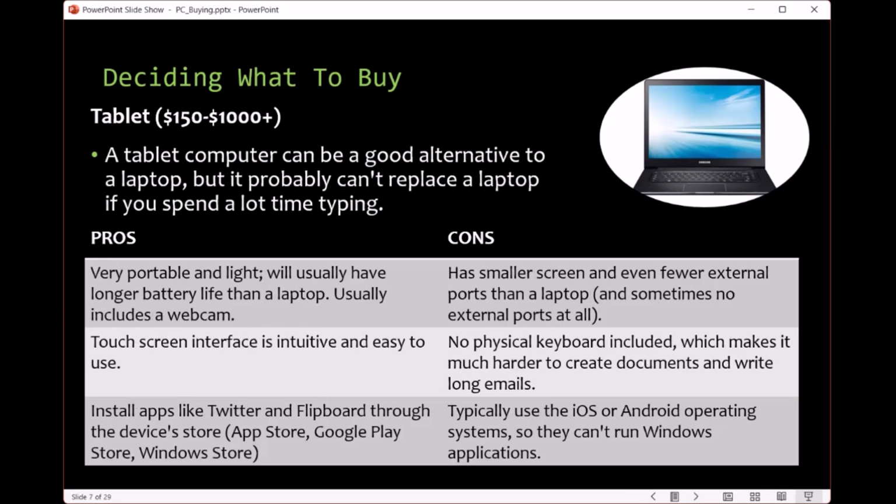Tablets, iPads, Android tablets, they're extremely light. They usually include a webcam, touch interface, and you install apps through either the Google Play Store, Windows Store, or Apple's App Store. They do have traditionally smaller screens, much fewer external ports. No physical keyboard generally is included, but that doesn't mean you can't use an external keyboard with them. Typically use iOS or Android operating systems. So they cannot natively run any type of Windows applications.